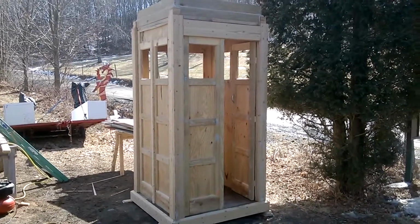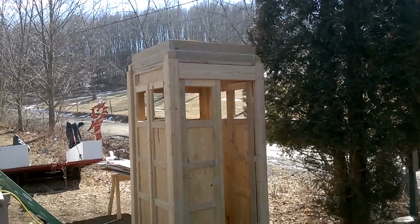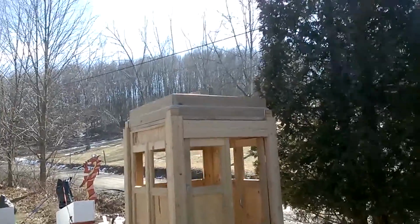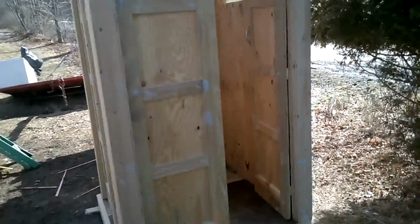So I think this is day four. Got the roof on the TARDIS, and can't see it very well, but it does have that tapery effect. Surprising how big this thing really is.